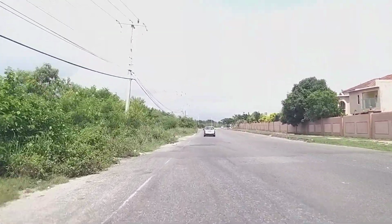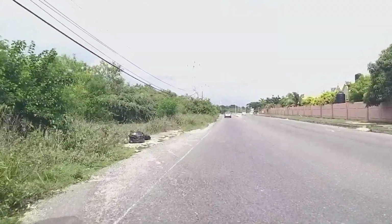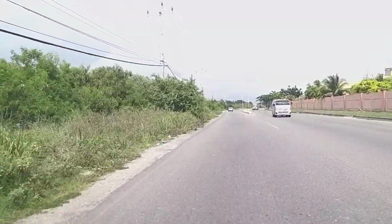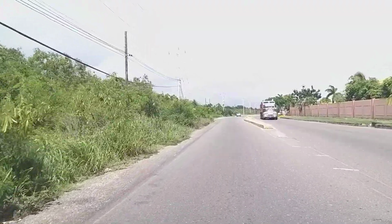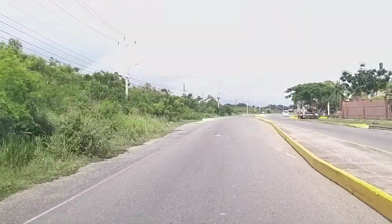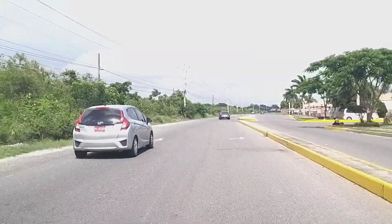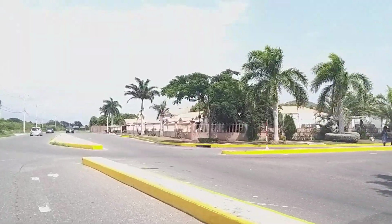Alright, so we're just outside of Caribbean Estates, one of the better, if not the best, gated communities in Portmore. Very nice community, Caribbean Estates. I think they're going to be developing a phase 2 as well. I think the name will be different, but they'll be working on a phase 2. It was a well sought after community as well.